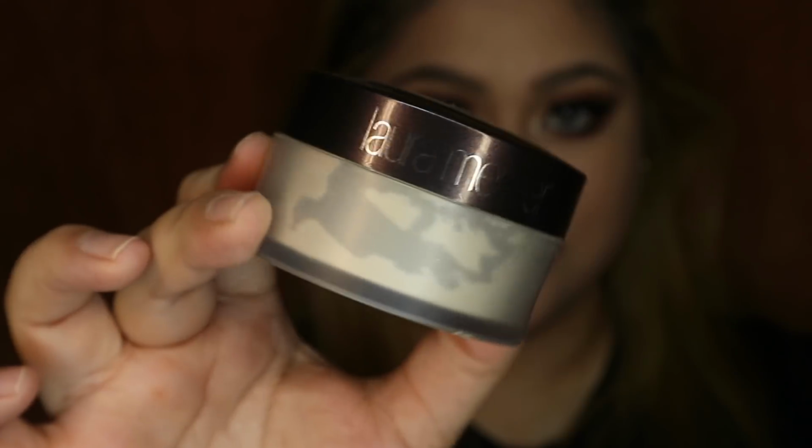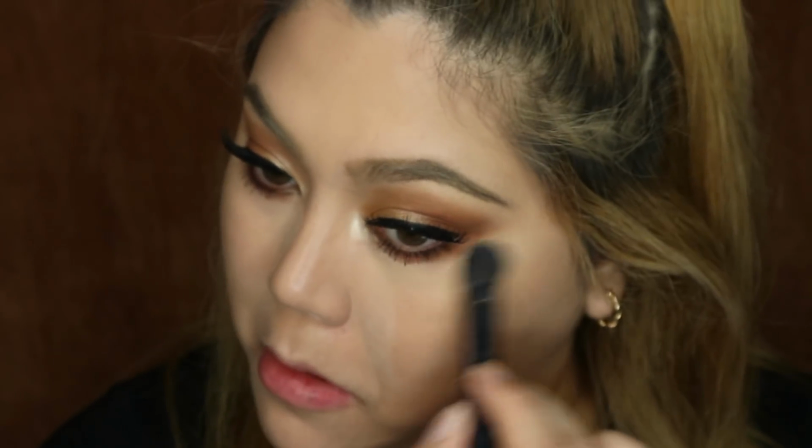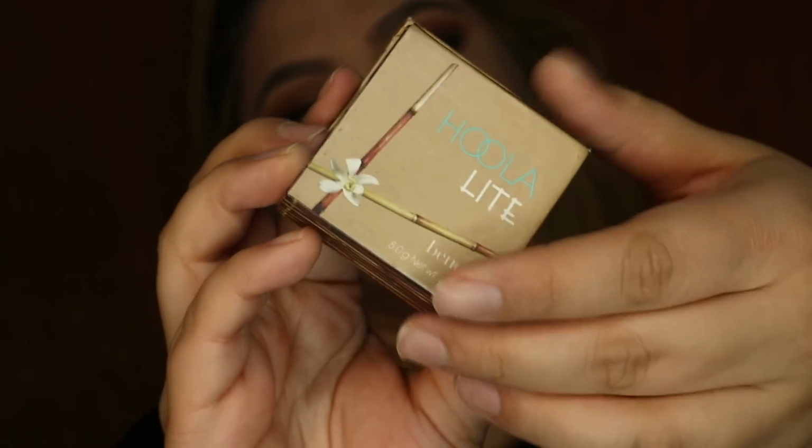And to set my face para hindi tayo oily, I'm using the Laura Mercier translucent powder. I'm just going directly where I put my concealers on because I don't want to get oily in that area most of all. And to set my cream base na nilagay ko dun sa contour, I'm using the Hoola from Benefit in Light. So it's a very light, warm color without looking too orangey.